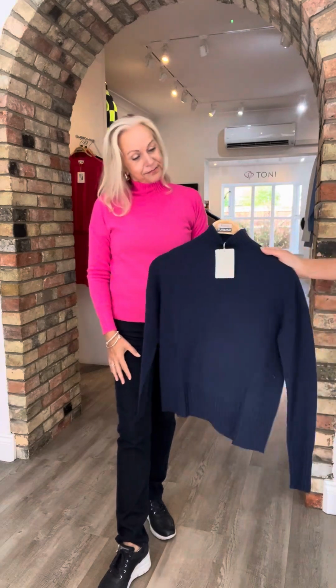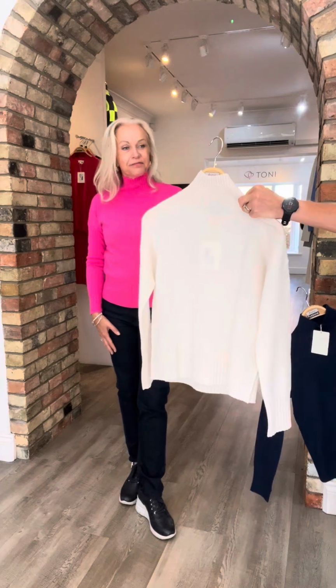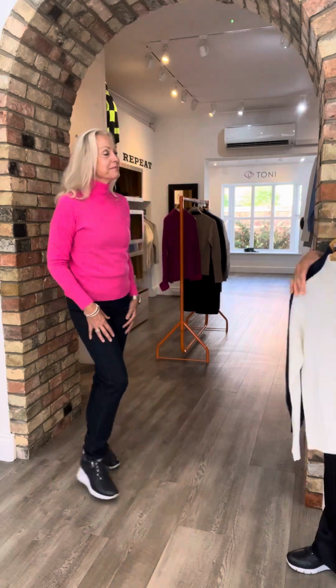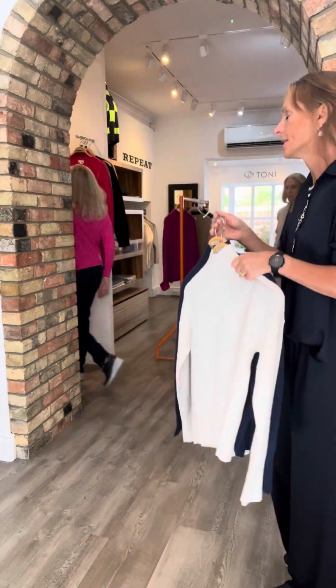We bought it in navy, and we bought it in the lovely ivory as well, so that's sort of winter white. There'll be a lot of winter white coming around for this season. We've already had quite a bit in. But nice to get that little pop of colour as well. And these are good staples. They're good pieces of knitwear in your wardrobe. You can guarantee that quality on the Kinross as well. Even if you're a little bit nervous of cashmere, the quality that you get is really, really good.